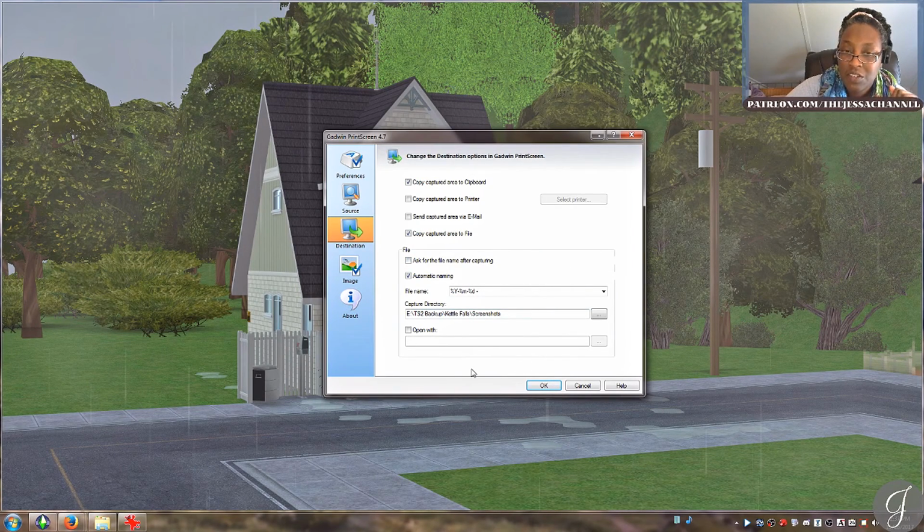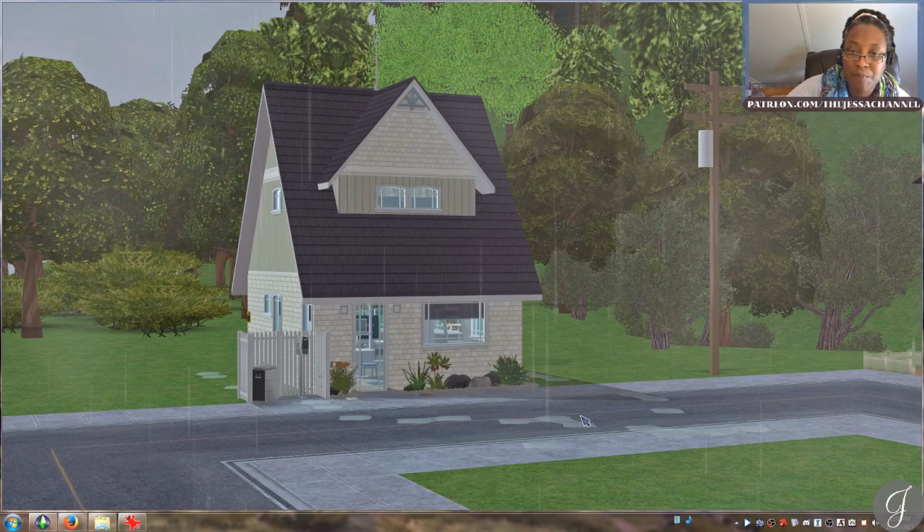They upgraded to the print screen 5. I don't like it. They changed the UI. So try and find Gadwin print screen 4.7. I had to dig for a while on the internet to find it. But if anyone happens to find it and put a chat link in, I'd appreciate that. But if you happen to, it's not that important. But anyway, Gadwin print screen.